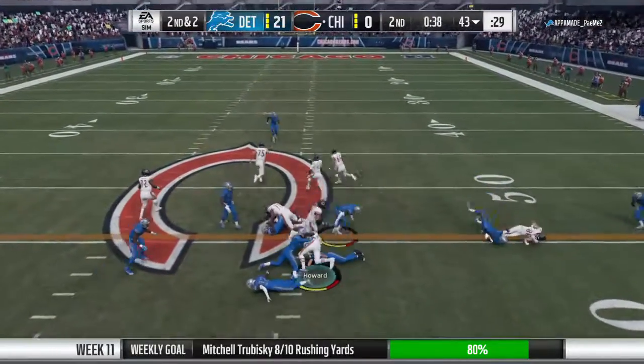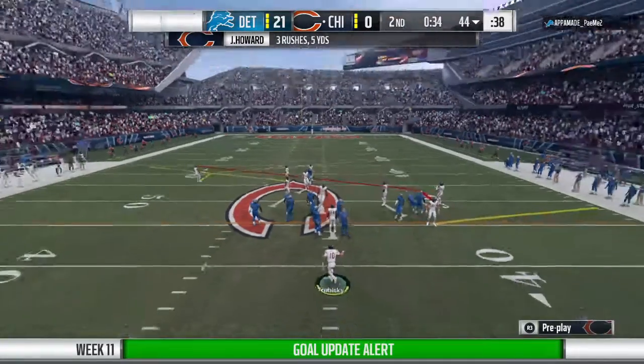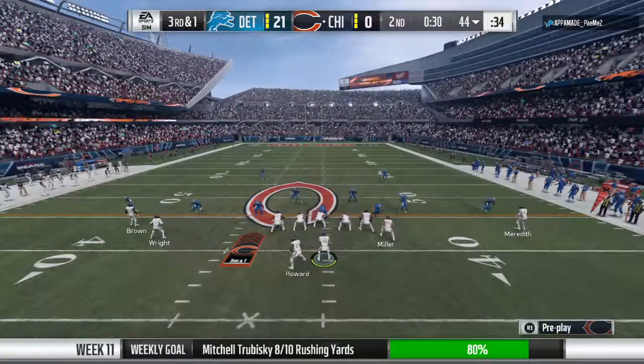Trubisky with a give to Howard. And he's going to take this one up only to about the 44-yard line. Only a yard on the pickup, so a good situation on 2nd and 2. It's now 3rd and 1.